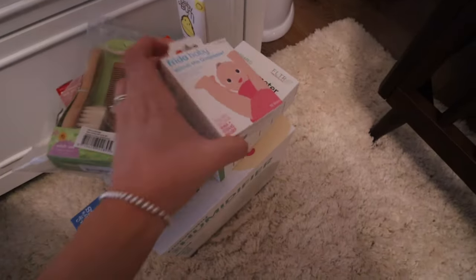I hate that it's raining. Ugh. So these are all the diapers that I'm going to go back to Target with and exchange.